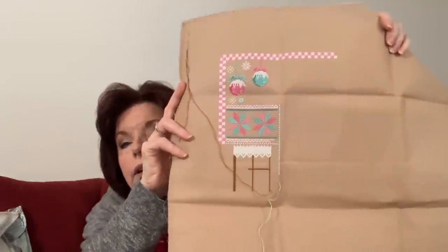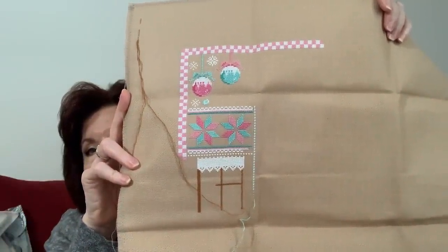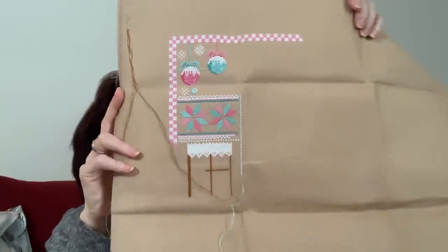Look at these colors, people. This is so cute. Maybe this would be another Christmas in July stitch I need to work on a little bit. So I have a dangly thread, actually a couple of dangly threads, but that's how far I am. 16 count milk chocolate Aida. Isn't that precious and adorable? Look at the colors. I love it.